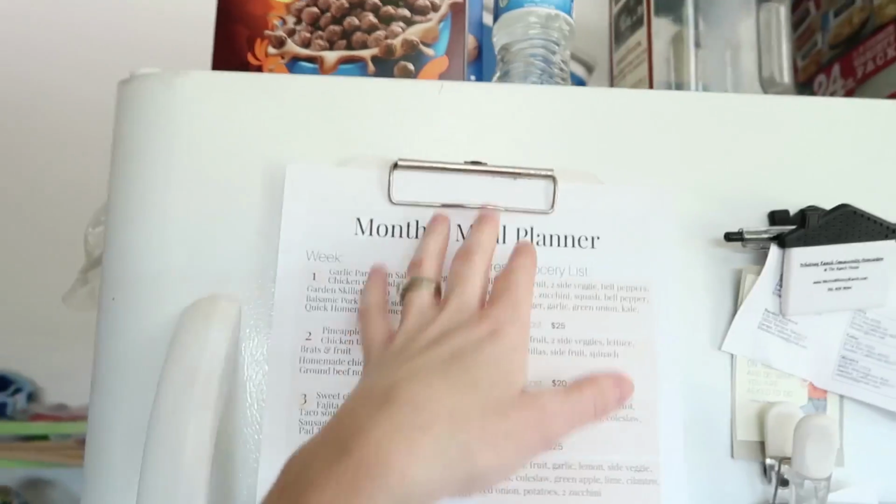Oh, man. Okay. I do have a free blank meal planner that you guys can fill in on your own, which I recommend, because I'll tell you why in a second. But I'm also giving you guys this complete meal plan that I have right here on my fridge, the exact one that you're gonna see the grocery haul for tomorrow.